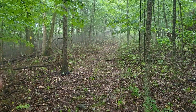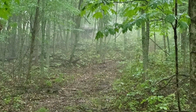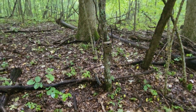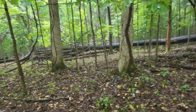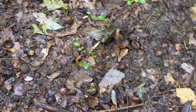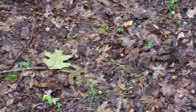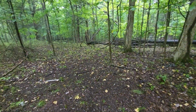So I've got Jackpot's ground blind up there. We've been monitoring the deer crossings. I got my cell camera right here, just so anything that walks through this general area, I can catch them. There's acorns all over this area, so they just love this spot. There's a few that haven't been eaten yet. So a lot of acorns and stuff through here.